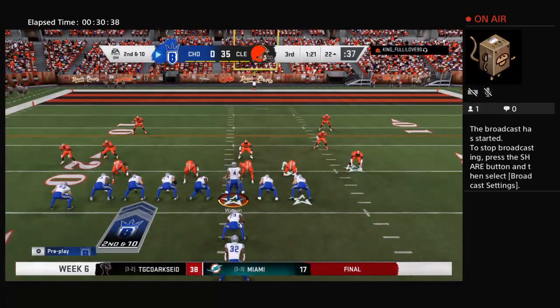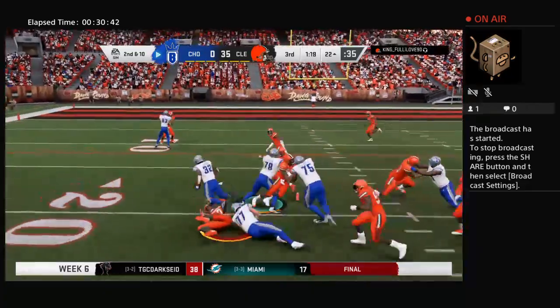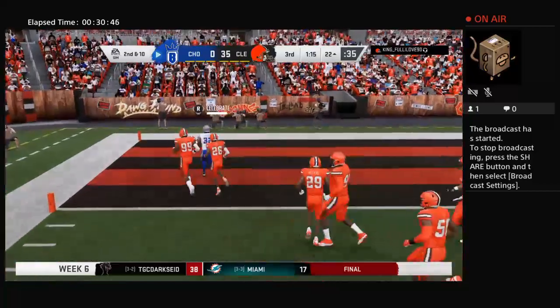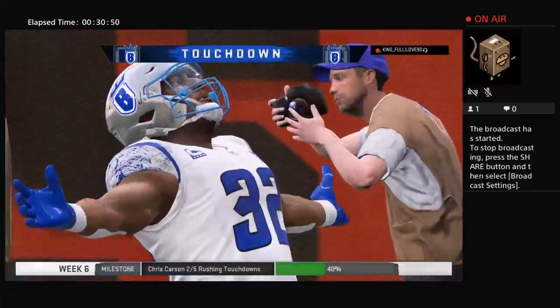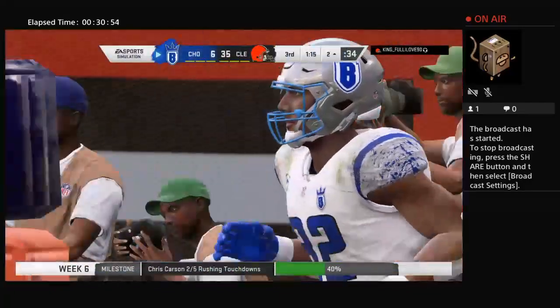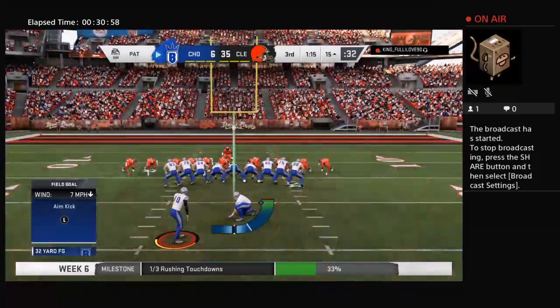Check Mike 50. Every heavy on the edges, heavy. They run again with Carson. And he's got room. And he is in. Touchdown, Chicago. Chris Carson, his second touchdown on the season. And his guys are able to strike for 6.